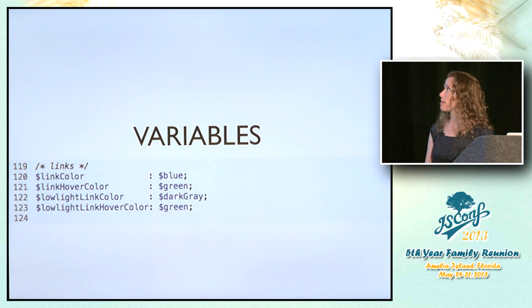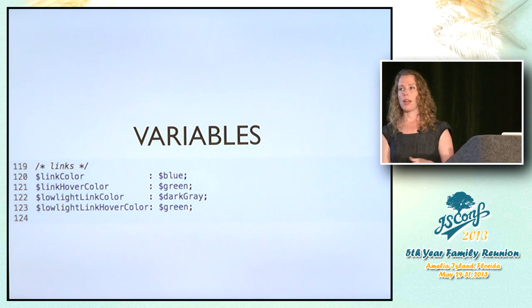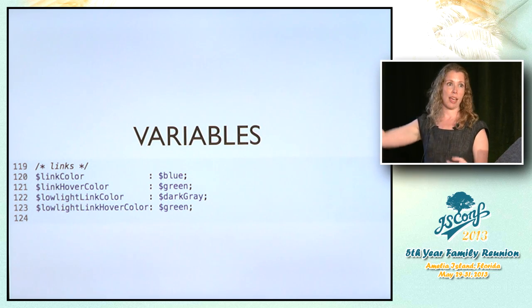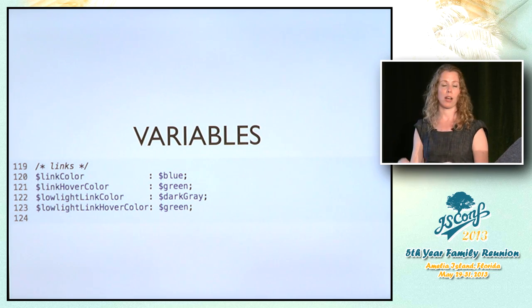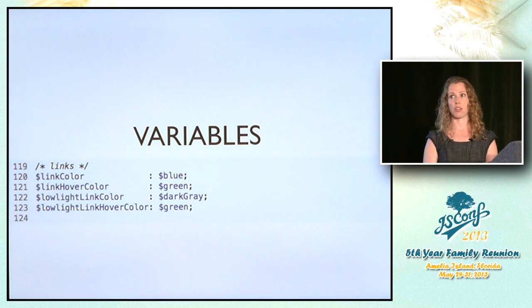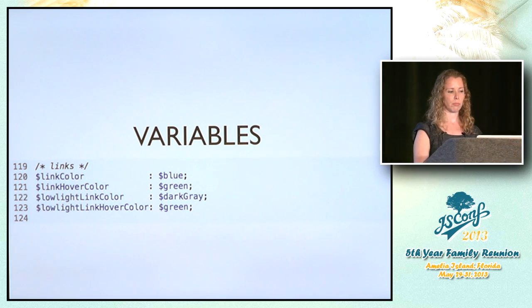So this is for links. We have link color, and that would be $blue. And we have link hover color, and that would be $green. That allows us to have the nice, easy, readable thing and the consistency, right? Because we know we're not going to have a hex value in there that's slightly different. But it doesn't pepper our style sheets with variable names that are incredibly likely to change later.